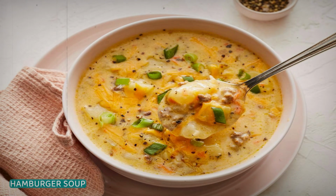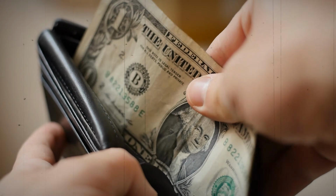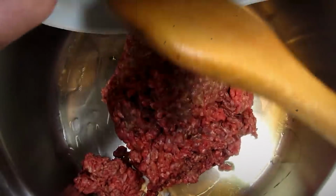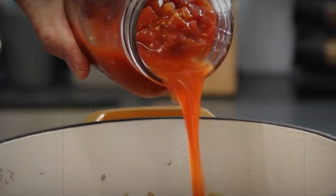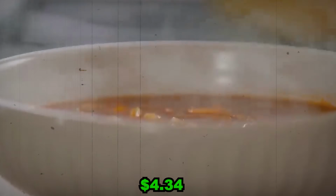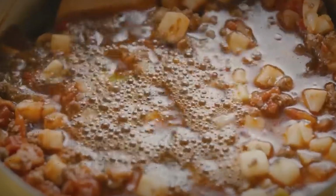Hamburger soup. Now let's talk about hamburger soup. During the harsh winter of 2019, when much of the Midwest was hit with record unemployment, this soup became a lifeline for countless families. You only need half a pound of ground beef, a few basic vegetables like carrots, potatoes, celery, and onion, a can of diced tomatoes, and some beef broth. For about $4.34, you can make a pot that serves 6 people. That's just 72 cents per serving. This isn't just soup, it's liquid gold when temperatures drop and heating bills rise.